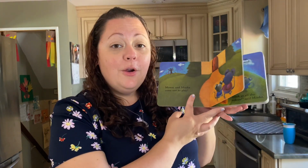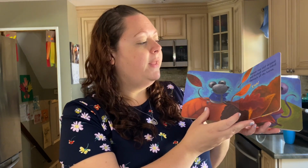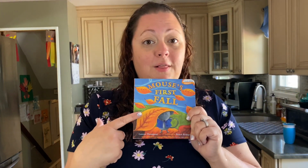Here's another one that Cameron loved as well. Cameron took to this one the most. Minka and her mom go on a fall adventure and they see all the things like the leaves are changing colors, the leaves are falling off the trees, and then they get to dance in them and jump in them. I love the illustrations in this book, and Cameron seems really captivated by this. It's a really cute story. They get to jump in the leaves and they have a lot of fun and embrace all things fall. So this is called Mouse's First Fall.